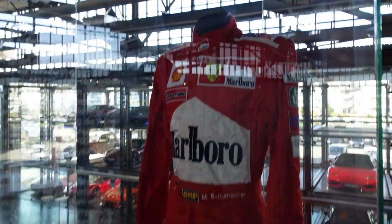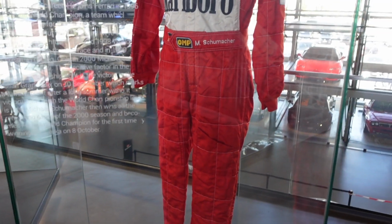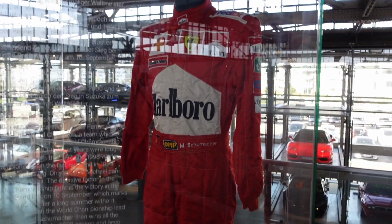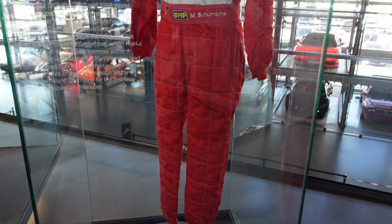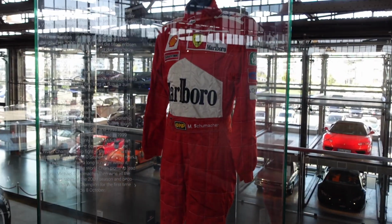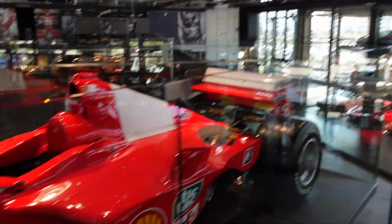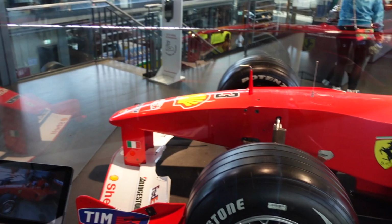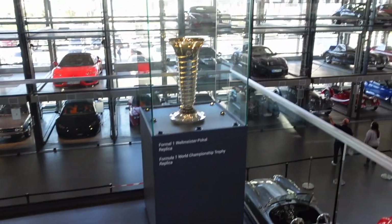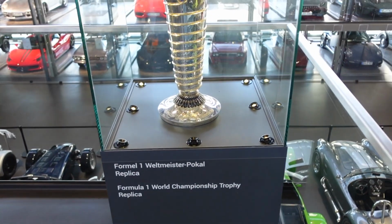Then here you have his first racing suit from 2000. Quite nice. I think it was a special year in his career. I think it was the first time he won in the season of 2000. Yes, he became World Champion for the first time with Ferrari. It's quite special for him, because he was at Scuderia Ferrari for a couple of years then. I think it was in '96 he went from Benetton to Ferrari, but the first years it wasn't that easy to get some prize winning.